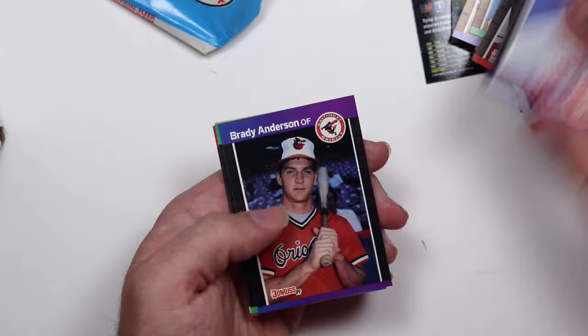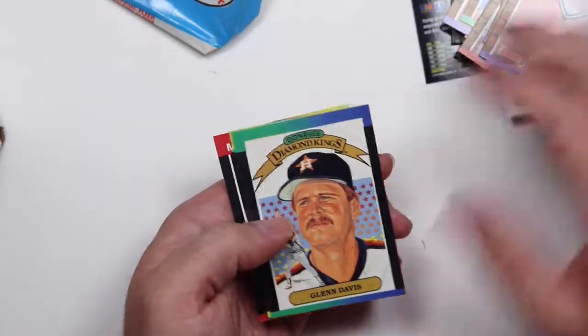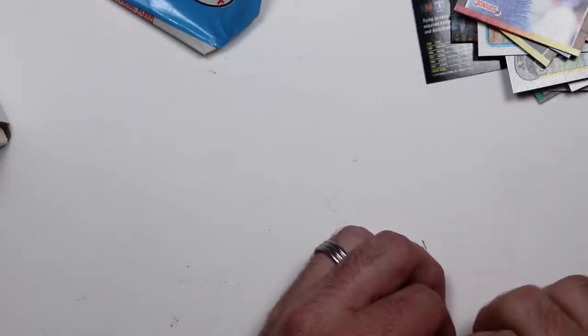Pac-Man sitting in a box. Pac-Man is the cat. He's sitting in a box. Brady Anderson, Glenn Davis, Fred Toliver, and Manny Lee. So no Tom Brookens, no Ron Washington. We're just striking out all over here. Unless it's that one. All right, we got the final pack.